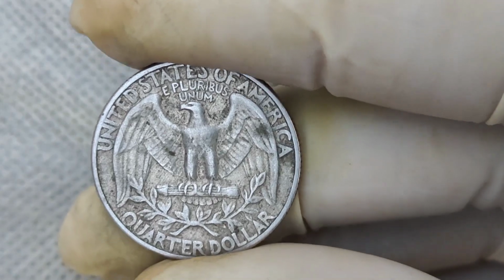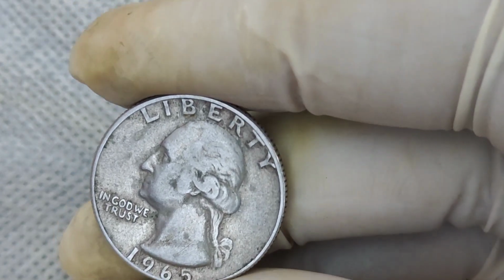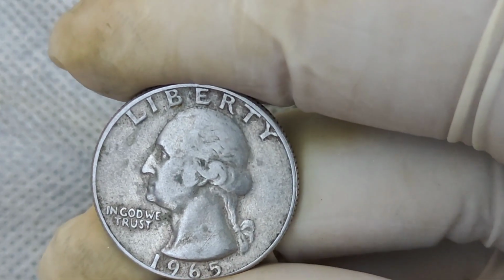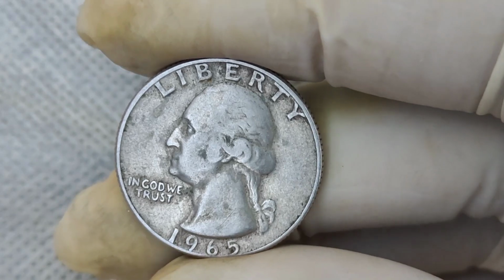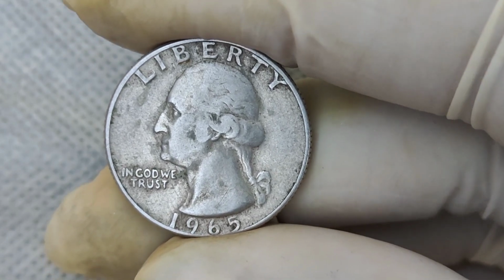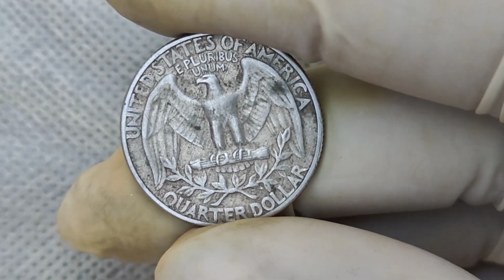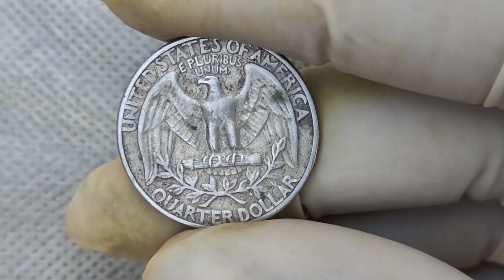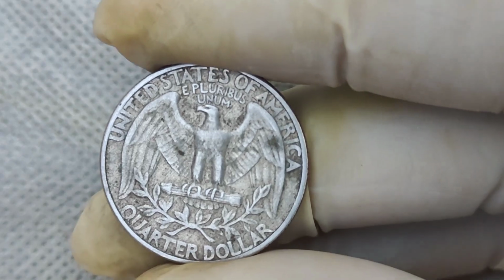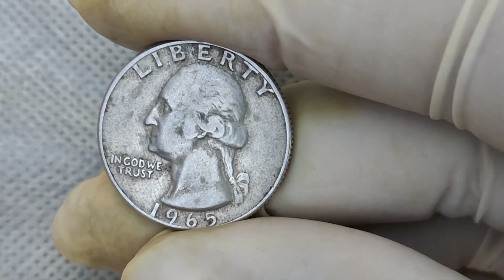Now, let's zoom in on the 1965 Washington quarter. This particular year stands out for a number of reasons. In 1965, the U.S. Mint made a significant change to the coinage. For the first time in U.S. history, the Mint eliminated the use of silver in most of the nation's coins, including the Washington quarter. The 1965 Washington quarters were struck in a composition of copper-nickel, which gave the coins a different weight and feel compared to their earlier silver counterparts.